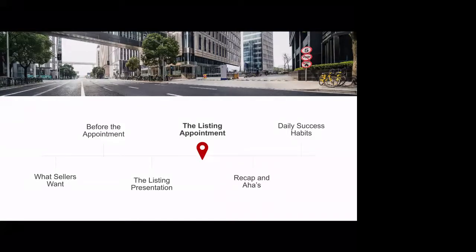If they say, well, other agents were going to come in here and tell me what I needed to fix or repair, that way I can get more money for the house. I was thinking about getting 20 grand more than that. What would I need to do? That's going to open up other questions. So you're going to want to keep questioning them.